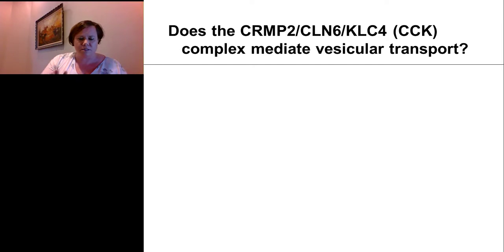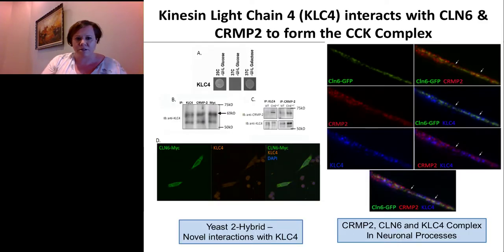And so the first thing that we did is start to look at how this complex actually comes together. I told you that these CRIMP2 molecules often dock to kinesin light chains. So we used yeast two-hybrid a number of years ago to show that the linker molecule to the microtubule network is this kinesin light chain 4, KLC4, that's able to bind to CLN6 and CRIMP2 and form what we call the CCK complex.